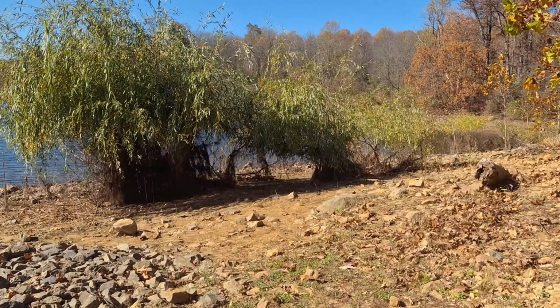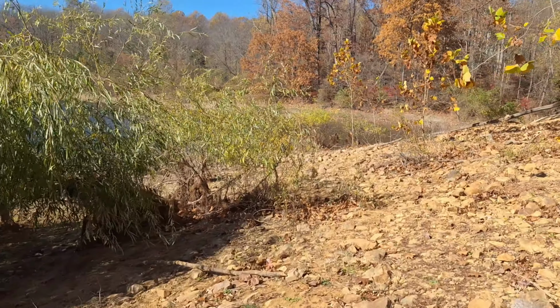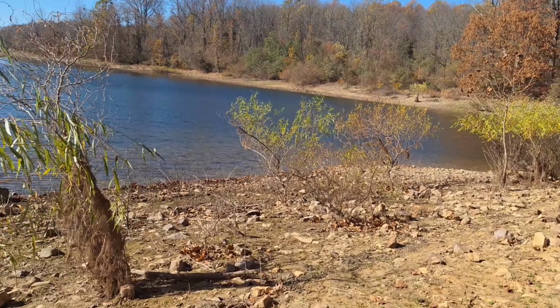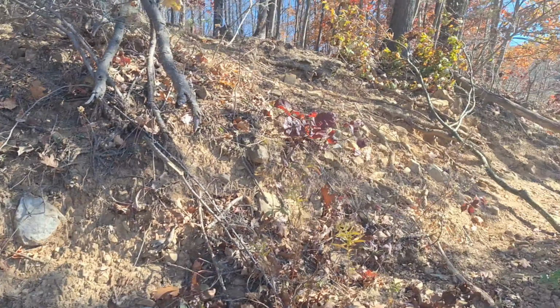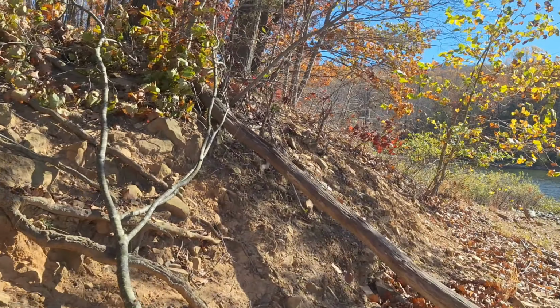And this is an area a lot of times where I would fish. It does seem like it's way, way down. I remember this was pretty expansive, but I didn't think it was quite like this. I think we might take a little walk up in here and just see what the story may be.